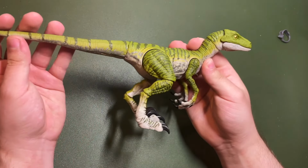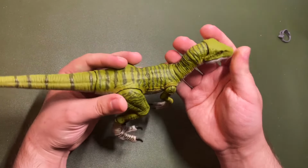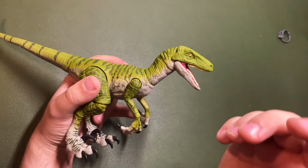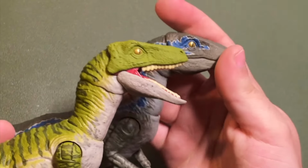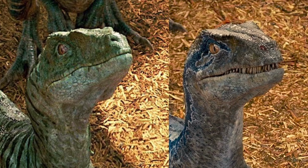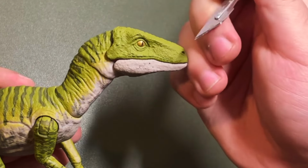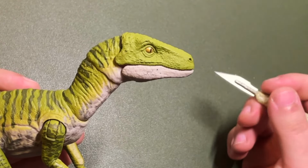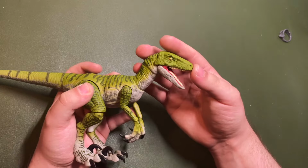Okay, so at first glance, this looks really nice. It is a beautiful figure, and you can tell instantly that it is the exact same head sculpt as Blue. Although these dinosaurs do have a different head shape in the movies. This Raptor here and Delta have a crest up here and a slightly different shaped cheek as well. You know, it's close enough.